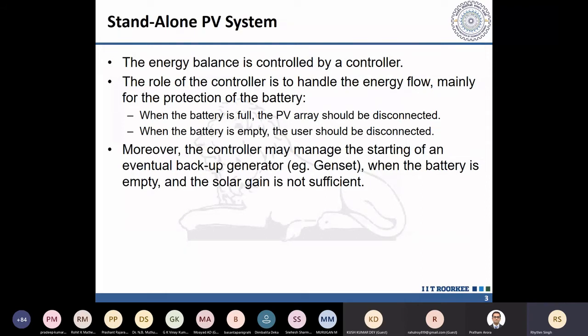So that would be a really fully automated system. But that is more of a luxury, you can say, in many cases. Typically, that type of automation might not be needed or might not be available in the given cost constraints. So those things are there.